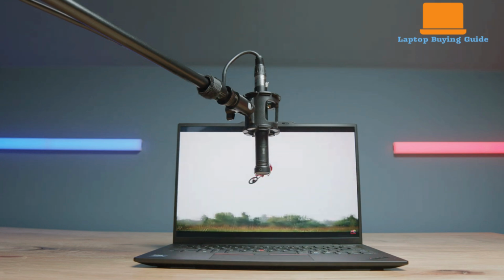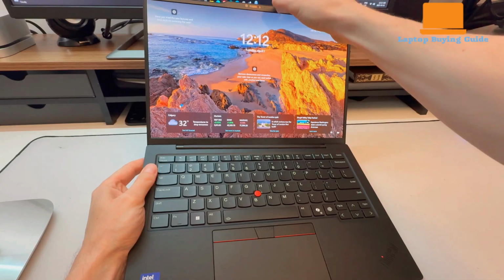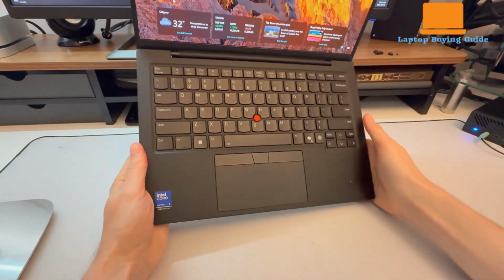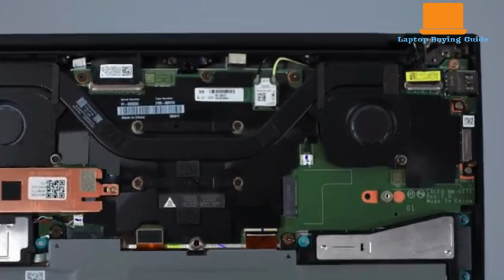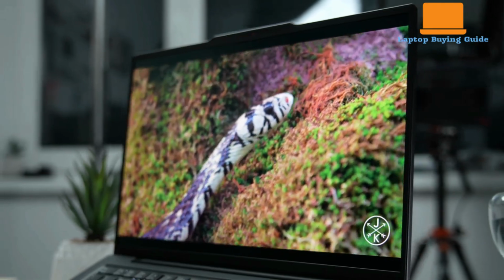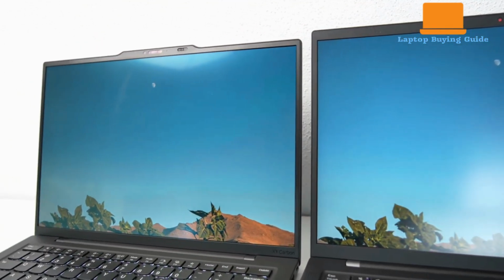Similarly, for gaming, both are geared towards casual gaming experiences. Their integrated Intel Arc graphics can handle less demanding or older titles. However, neither laptop is designed for serious gaming or running modern, graphically intensive games at high settings. Gamers seeking a more immersive experience with demanding titles would find the graphical capabilities of both machines limiting compared to laptops equipped with dedicated GPUs like those from NVIDIA's GeForce RTX series. Both ThinkPad X1 Carbon generations prioritize business productivity and portability over high-end gaming or heavy content creation.